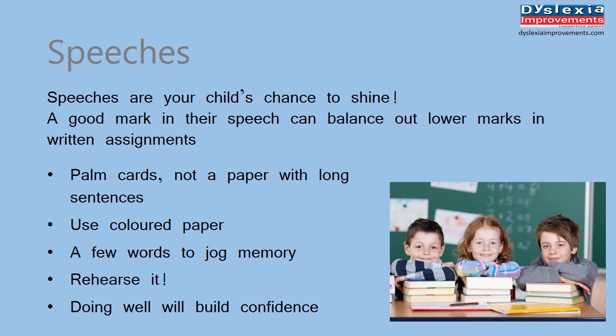Ensure, I can't say this enough, this is just so important. If your child has a speech, no matter what your child says or no matter how much they protest, do not allow your child to take a piece of paper with sentences written on it as their prompt for the speech. All right, that speech needs to be palm cards. Each palm card needs to be small. It needs to be on coloured paper if your child benefits from coloured paper. It needs to have just a couple of words to jog your child's memory of what they're going to talk about. Because that is a way to do well despite having dyslexia.